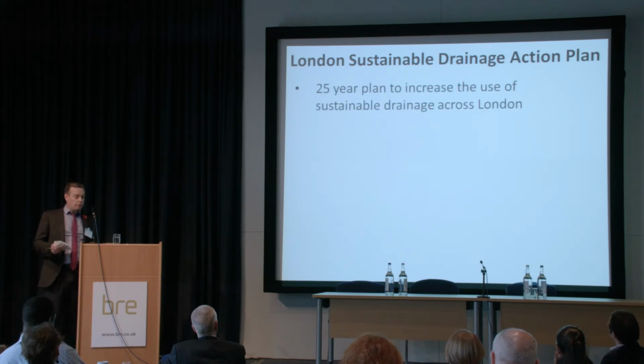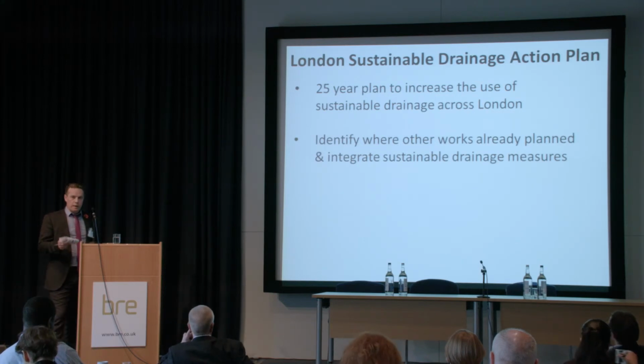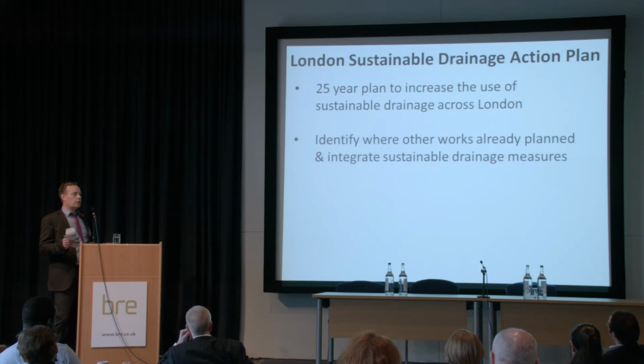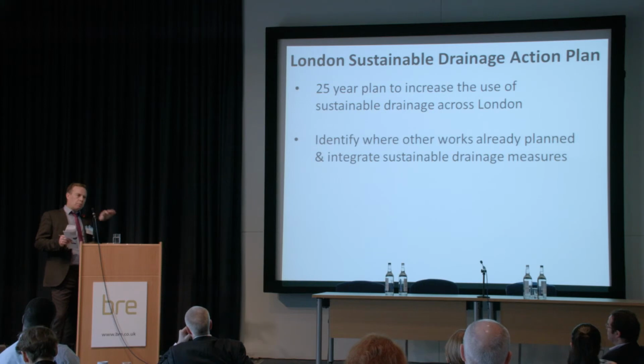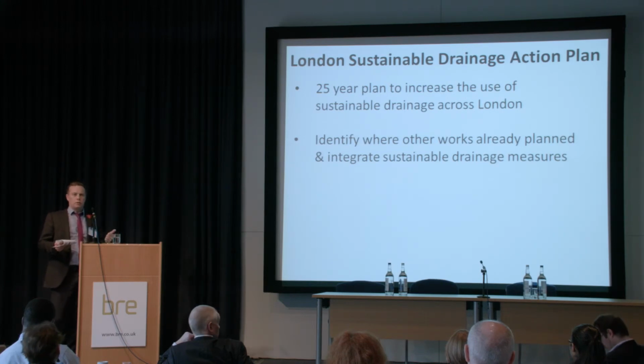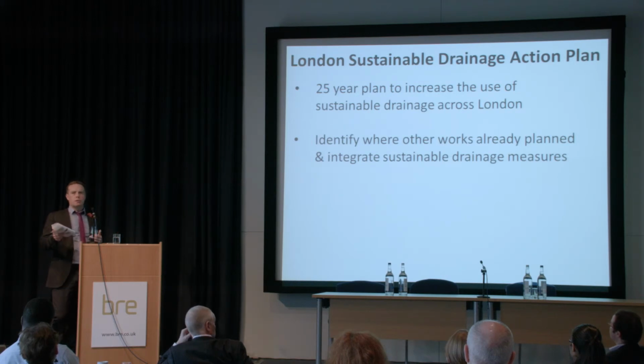It takes a 25-year view and the main aim is not to say, well, we need some huge budget to go out and build lots of these. The aim and the basis of it is to say, well, think about all of the bits of land, infrastructure, buildings in London. They all need maintenance, renovation, updating from time to time. Let's work with the hospital trusts. Let's work with the education authorities. Let's work with B&Qs and Tesco's.